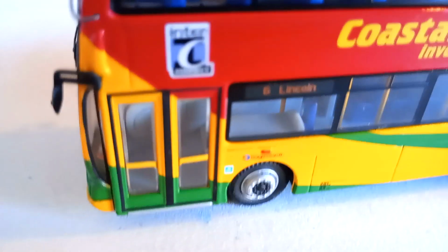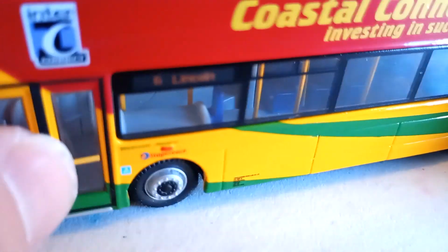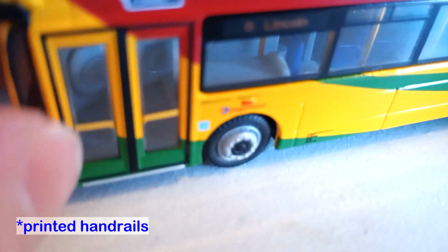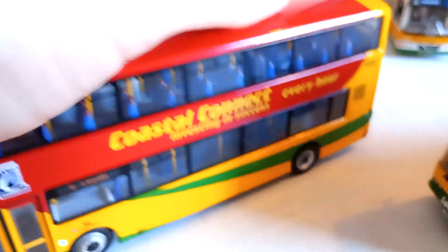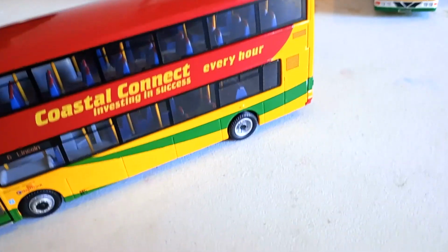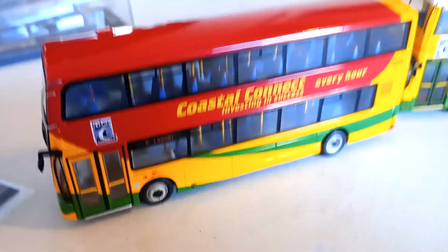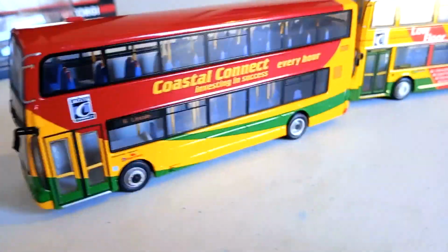But on the Wright Eclipse Gemini, it's got proper 3D doors on here, proper moulded doors. The handrail's the only thing that's been moulded on there, as you can see. It's quite bright as well. The Interconnect livery is much bolder than the one introduced in 2001 on the East Lancs Vikings, but this livery was introduced for the Wright Eclipse Geminis.